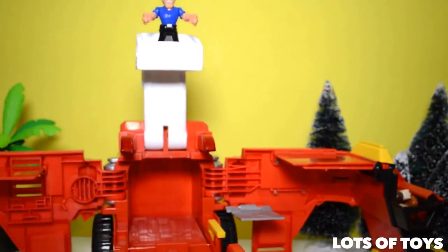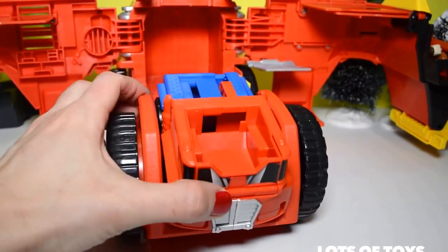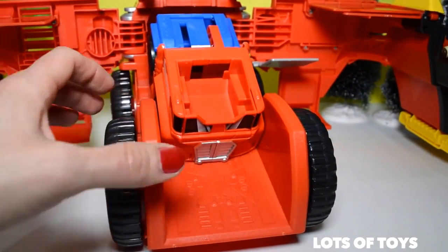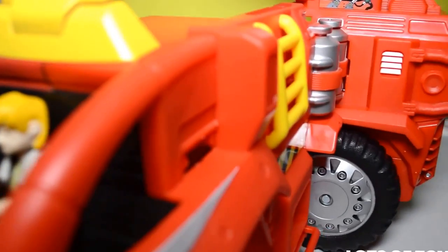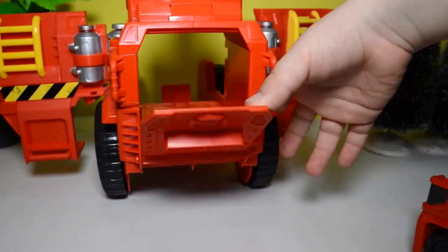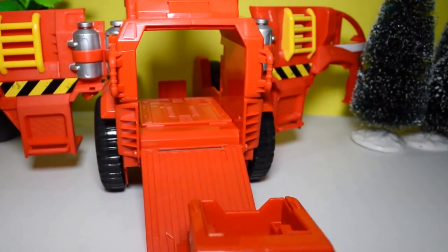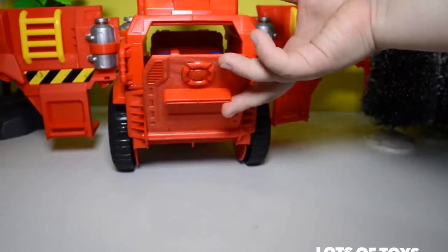It opens up into a play set. You can actually drive Optimus Prime up. Wow! Look at that. Turn it around, kids. Take Optimus Prime out, and look, there's a little hidden door. And he can drive up. Wow, cool.